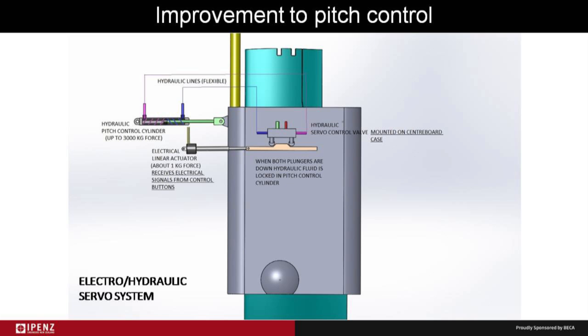And then we put an electrical actuator. This is just like a little electrical stepper motor, which was linked to a linear cam which controlled the plunger on that valve. And what we were effectively doing was using Jimmy's signal to move that cam to where he wanted it to be.